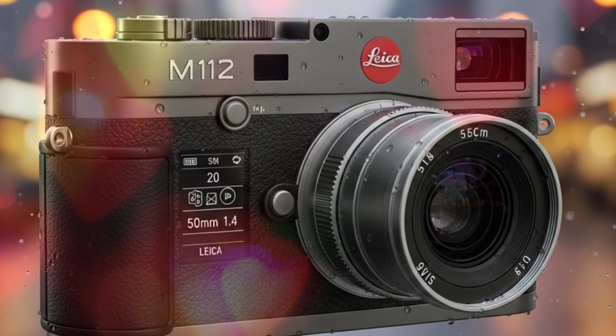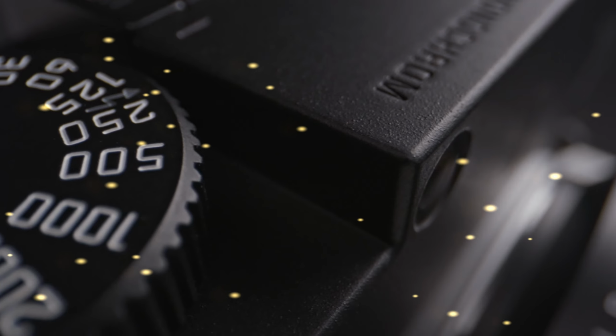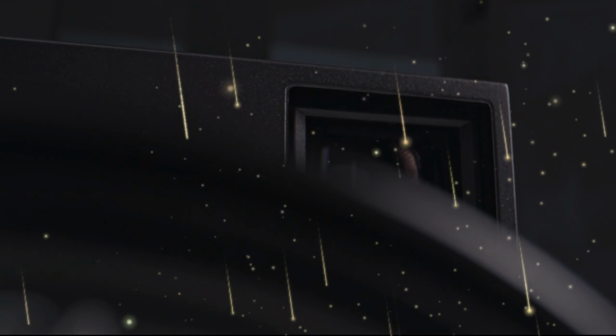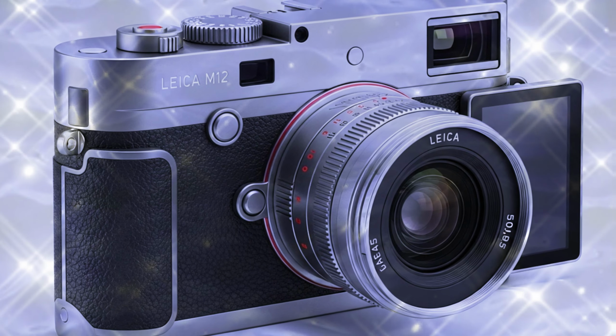The design of the M12 is where the obsession with detail truly shines. In an era where everything is made of plastic and planned obsolescence, Leica is doubling down on forever. The M12 is rumored to be 3.5 millimeters thinner than the M11, bringing it back to the exact dimensions of the legendary M6 film camera.